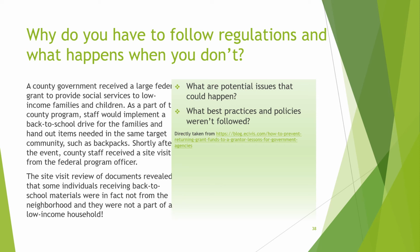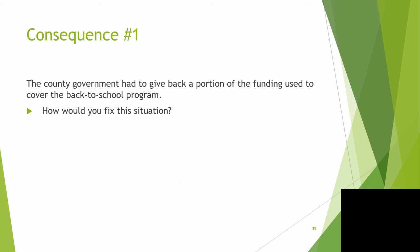What are some potential issues that could happen, and what best practices and policies weren't followed? The consequence of this real-life example is the county government had to give back a portion of the funding used to cover the back-to-school program. So they had to come up with dollars out of their own pockets to rectify the situation.